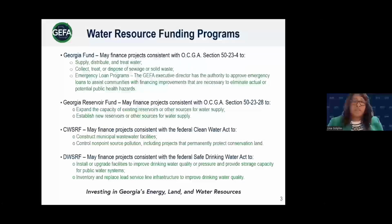Some of the water resource funding programs that we offer include two state-funded programs, which are the Georgia Fund and the Georgia Reservoir Fund, and two federally funded programs, which are the Clean Water State Revolving Fund and the Drinking Water State Revolving Fund. Under the Georgia Fund program, eligible projects under water and sewer, stormwater, solid waste, and solar are funded. The Georgia Reservoir Funding Program is usually reserved for projects that are not eligible for the CWSRF or DWSRF programs. For example, those consist of emergency loans, drinking water, economic development projects, reservoirs, dams, things of that nature.